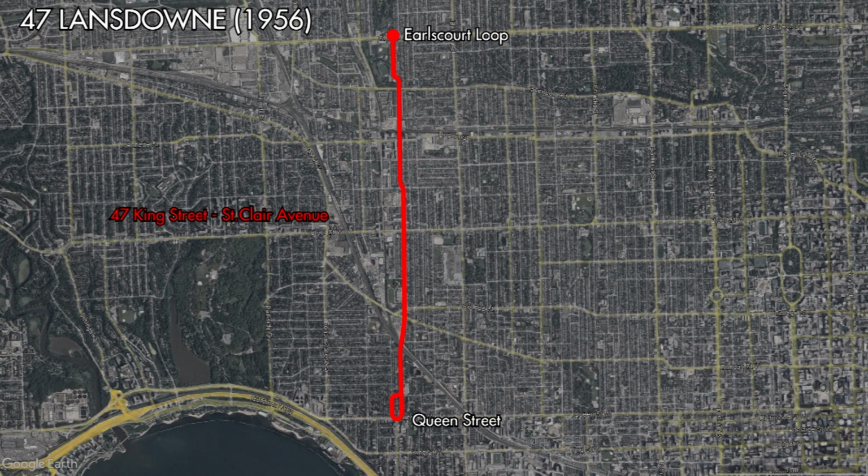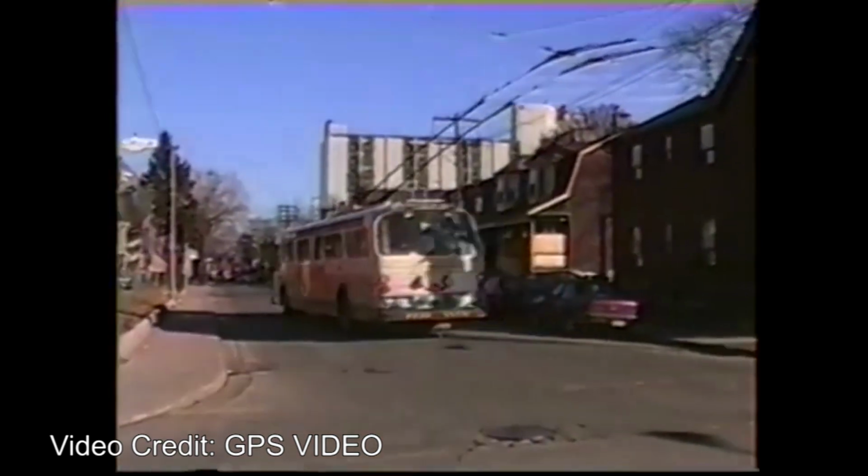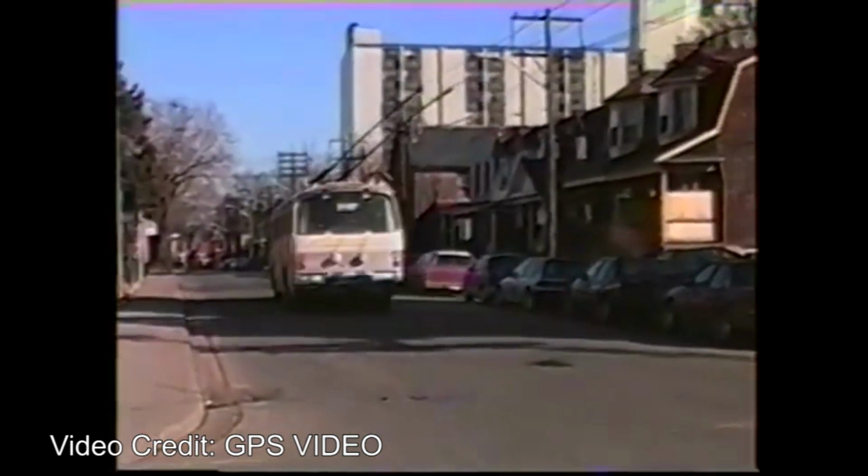The Lansdowne trolleybus would be given the number 47 and have one branch designation, that being the 47A, for occasional short-turn buses operating from Royce Loop to Queen Street. The Ossington trolleybus would be given the number 63, and it had no branch routes at the time.